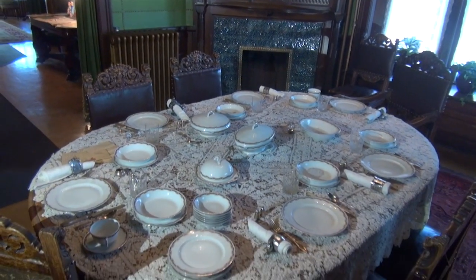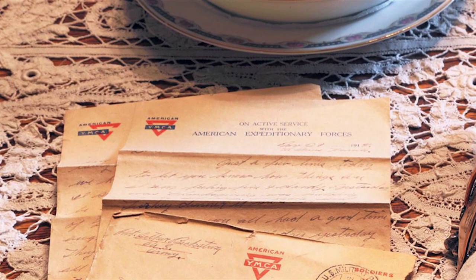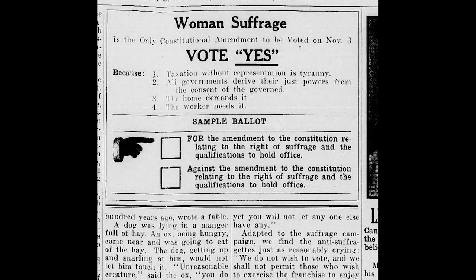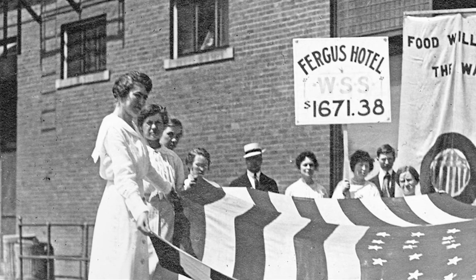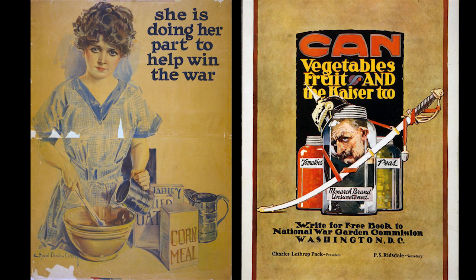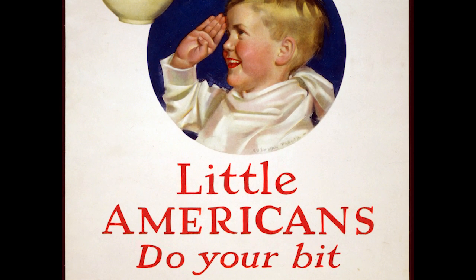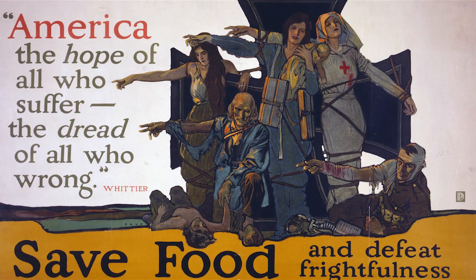The effects of the war were felt quite strongly around the dinner table, especially by women. Even though Montana women won the right to vote in 1914, restrictive gender roles meant women were often the ones who cooked and took care of the home. With pressure from many World War I propaganda posters distributed by the Food Administration, women assumed the task of conserving food in order to send more supplies over there to feed soldiers, allies, and refugees.